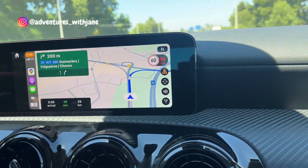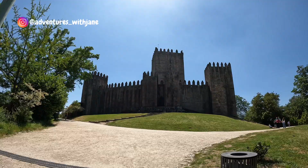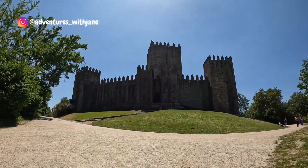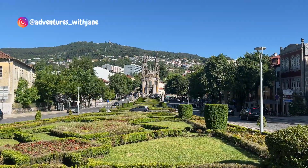Today I'm taking you on a quick road day trip from Porto to the birthplace of Portugal, Guimarães. It's a charming little town full of history, medieval walls and budget-friendly spots that makes it perfect for a quick day trip. So let's go and explore Guimarães.